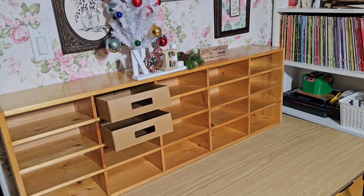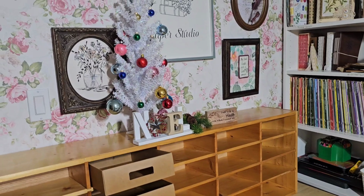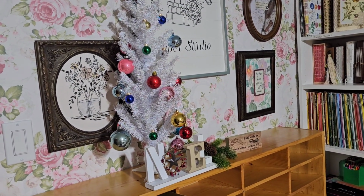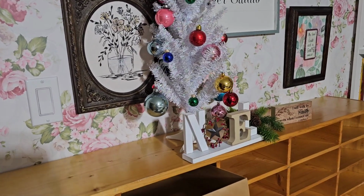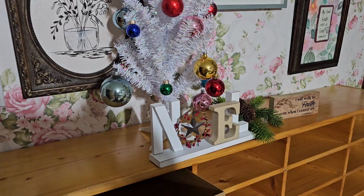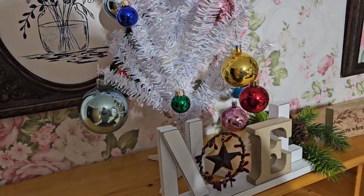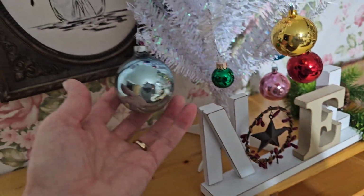Just wondering, do any of you decorate your craft space for Christmas? So I went ahead and put this little tree up in my craft room. That is the only thing I have in here right now for Christmas. It's a little retro tree, and I will explain why this is very meaningful to me, actually. Sorry about the shadowing. It's just the time of day that I'm recording.